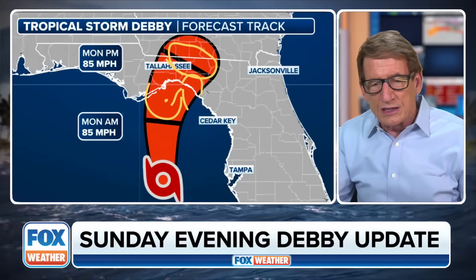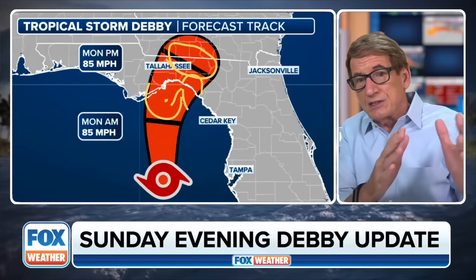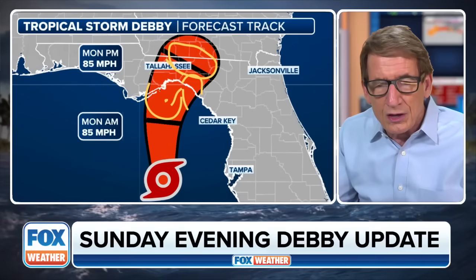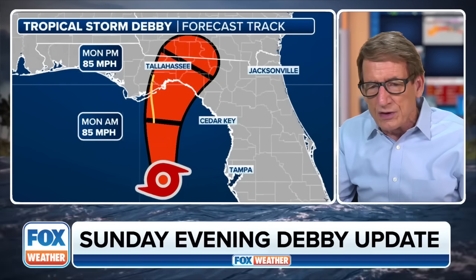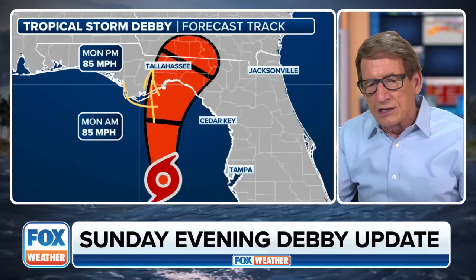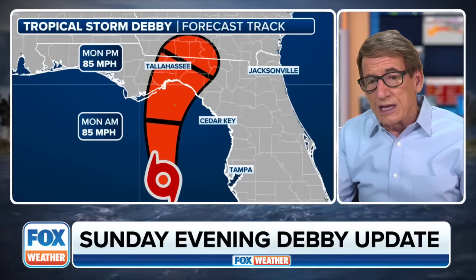So Taylor County is on the right side of most of the logical tracks here, unless the system were to veer quite a bit to the right. Tallahassee is also obviously in the cone, but for Tallahassee to get the worst of it, the system would have to come up here on the left side of the cone because, again, winds come this way. Those are the strongest winds. Still, Tallahassee is going to get strong winds.